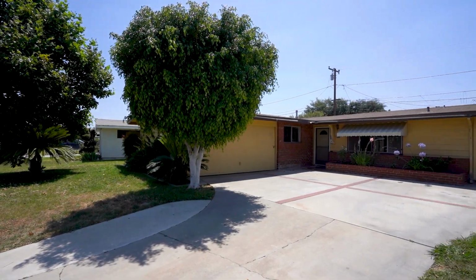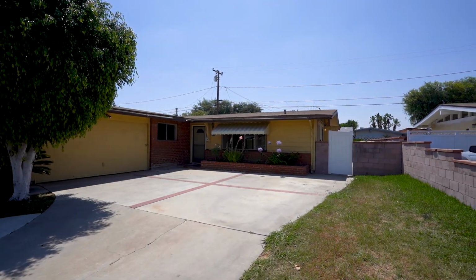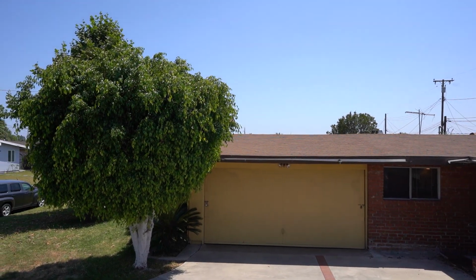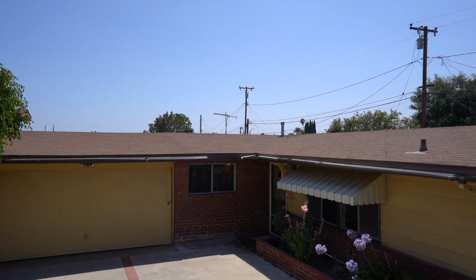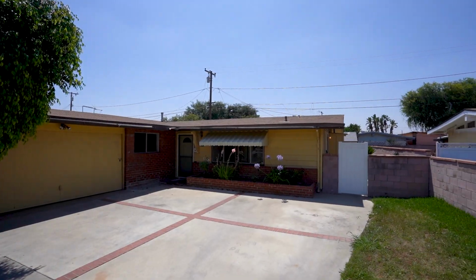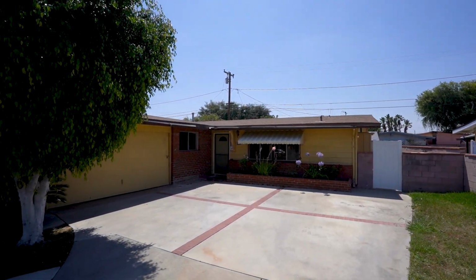Okay, folks, so one of the things as you drive up to the property, you want to check out the conditions of several things. Number one is you want to look at the roof. This roof here looks like it's an older roof. I think it has maybe 1 or 2 years left of life. You can see how it's crystallizing, and it's just an older roof. That looks like a 20-year-old roof, so you want to check that out.